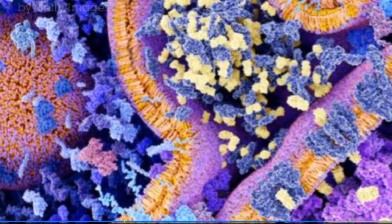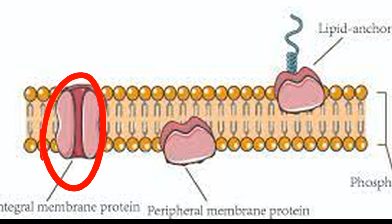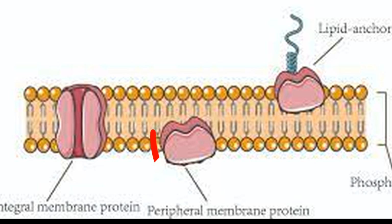One major type of membrane protein is integral proteins, which are firmly embedded within the lipid bilayer, spanning the entire membrane. These proteins often act as channels or carriers for transporting molecules across the membrane, like those busy transport proteins we discussed earlier. Another type is peripheral proteins, which are loosely attached to the surface of the membrane, either on the inside or outside. These proteins often act as receptors, binding to specific molecules like hormones and relaying signals from the outside world to the inside of the cell. They can also play a role in cell signaling, helping cells communicate with each other.